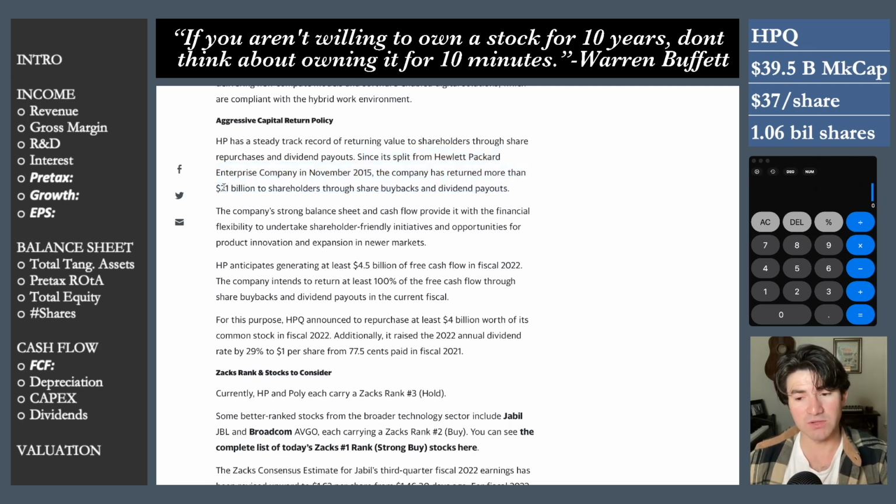All right, so $21 billion compared to a market cap of $40 billion. I got the market cap up in the top right of the screen there. That's a significant amount, okay? So that's interesting. I'm excited to see that in the financial statements. All right, so let's get started.